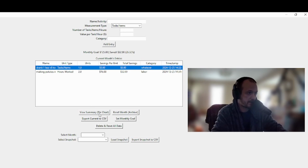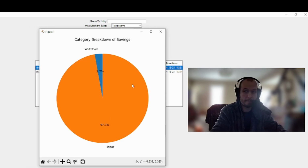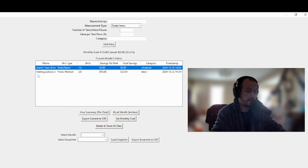So if we come down to our buttons here, we have view summary pie chart. If we pop that, bang, it brings us a pie chart of where our savings is coming from. So we have 2% from whatever, and then we have 97.3% from our labor. We can zoom in, move around, whatever. We can configure subplots, or we could save the figure as its own little file on our computer somewhere, etc. So it's just another way to look at it, just track data, okay?